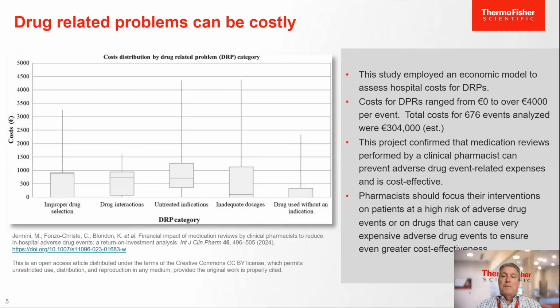This project confirmed that medication reviews performed by clinical pharmacists can prevent adverse drug events, and it can be cost-effective. And they note that pharmacists should focus their interventions on patients that have a high risk of adverse drug effects on the drugs that are being prescribed. Now, the question is, how can we identify these people that have adverse drug events, and how can we find them and define what these patients that have a high risk actually are?